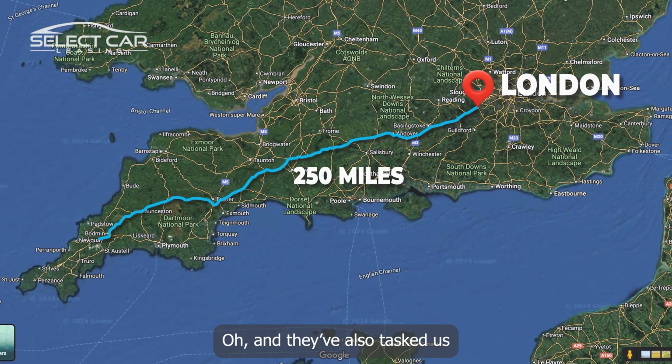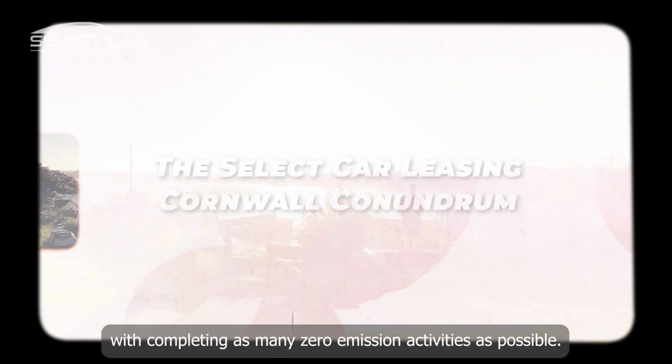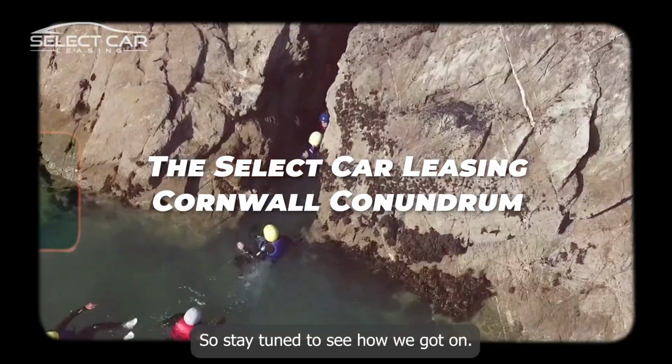Oh, and they've also tasked us with completing as many zero-emission activities as possible. So stay tuned to see how we got on.